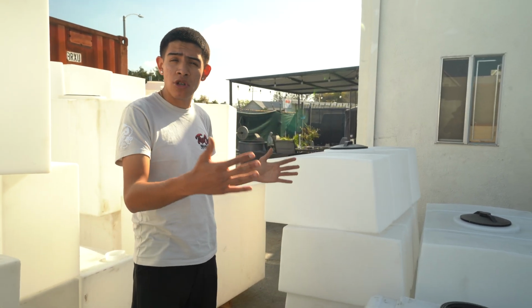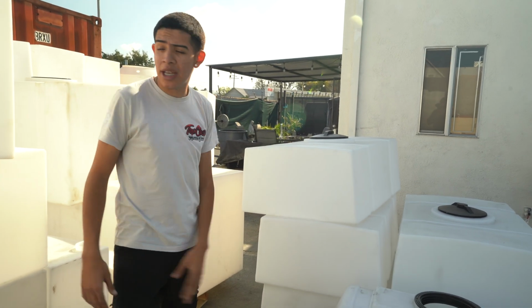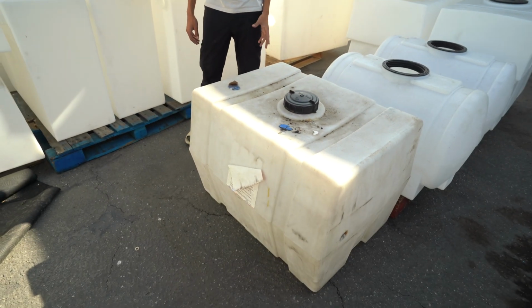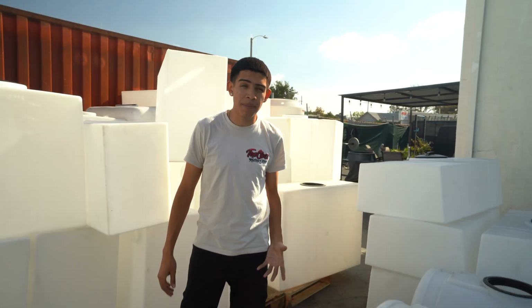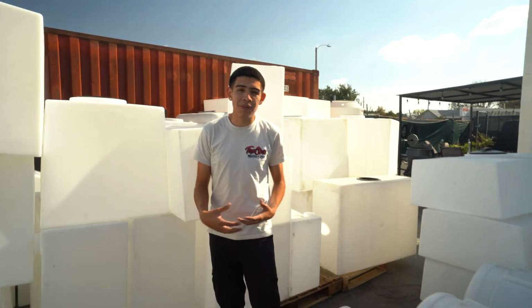They need it to be longer and wider, but shorter than taller. These are going to be a perfect option. And then you see over here, we have your standard 100-gallon tank. This one was previously used, so you can see just how beat up it is and the work it got with it. But that just shows you the different sizes that we have available.